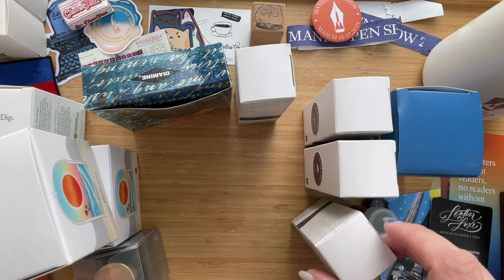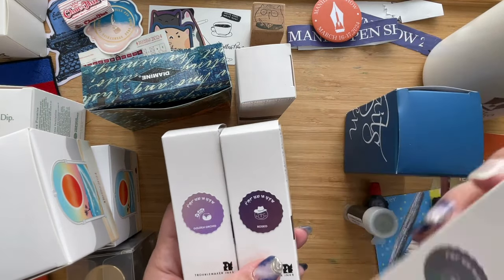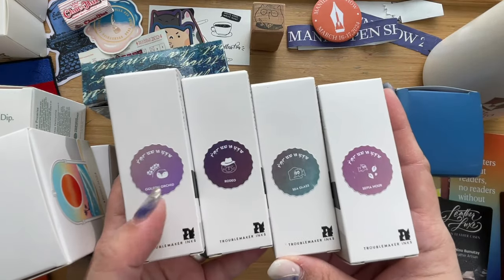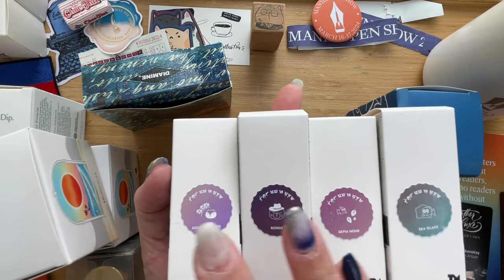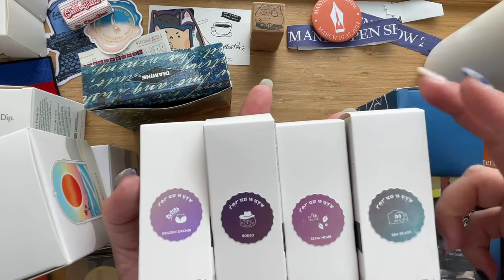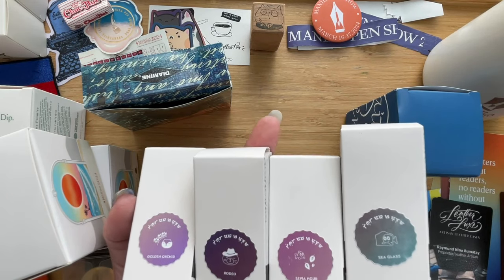And then I got my hands on a few troublemakers. Seriously, these people are so hard to get their inks. But I got four of them. Sea Glass. None of these are Manila Pen Show exclusives, but these are their new releases. They are shading inks. And this is Sea Glass for my lovely Esterbrook Sea Glass.